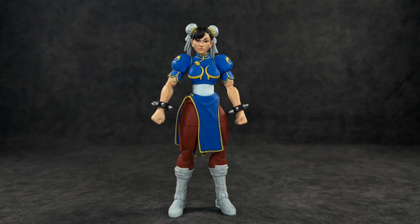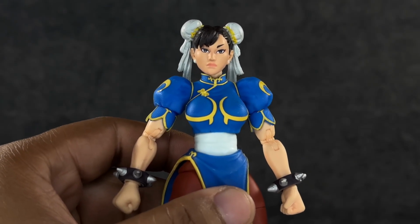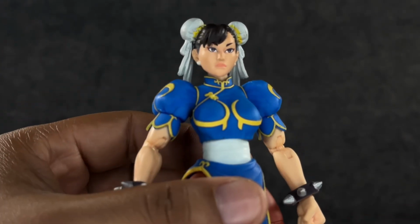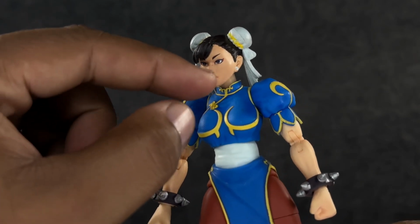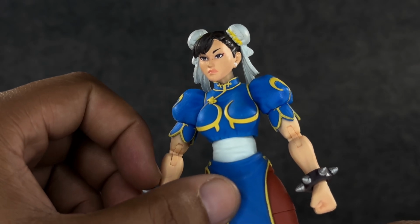Let's bring this figure closer and take a look at the details. Detail wise, I'm going to be honest, man. This figure is a masterpiece, yo. I love what they did with her head sculpt. It's painted very, very nicely. I do have a little black smudge right there. It's probably going to come off, but I did want to show that on video just so you guys can see.